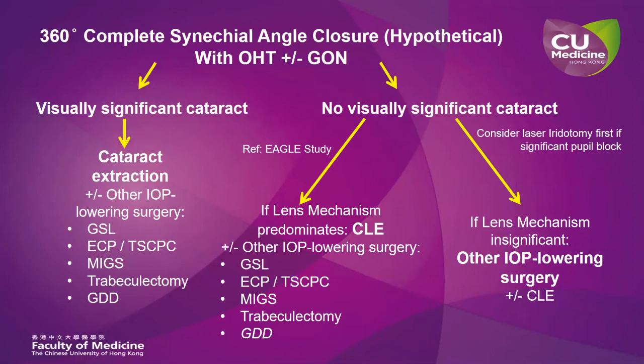Now, in the next hypothetical scenario, we have 360 degrees of synechial angle closure. Under these circumstances, what it means is that even if we do something to reverse the angle closure, the trabecular meshwork may still be blocked off by the peripheral anterior synechiae and therefore may not be accessible to the aqueous for drainage. So in this situation, if there is visually significant cataract, then of course we may consider cataract extraction, but very often we may have to consider one other IOP lowering surgery, which can be in the form of goniosynechiolysis, endoscopic cyclophotocoagulation or transscleral cyclophotocoagulation, one of the minimally invasive glaucoma surgeries, trabeculectomy, or glaucoma drainage device implantation.